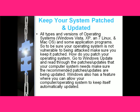You should keep your system patched and updated. All types and versions of operating systems, Windows Vista, XP, and 7, Linux, and Mac OS, and some application programs all have patches and updates for their systems, so be sure your operating system is not vulnerable to being attacked. So make sure that you keep it patched. So how do you keep it patched? Well, you can go to Windows Update and read through the patches and updates that your computer system needs. Make sure the recommended patches and updates are being installed. And Windows also has a feature where you can allow your computer operating system to keep itself automatically updated. Therefore, you don't have to worry about your system not being updated and patched.